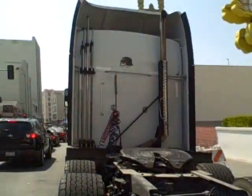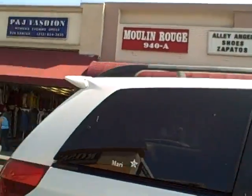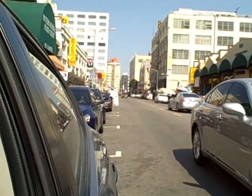Hey, family, my daughter has gone to the bathroom over here at this McDonald's. We are between Olympic, and I want to believe that's Maple behind me, down there at that light. Is it? No, I think that's maybe 6th Street. I think we're between 6th and Olympic on Santee. I believe this is Santee Street. Yeah, I think this is Santee that we're on.